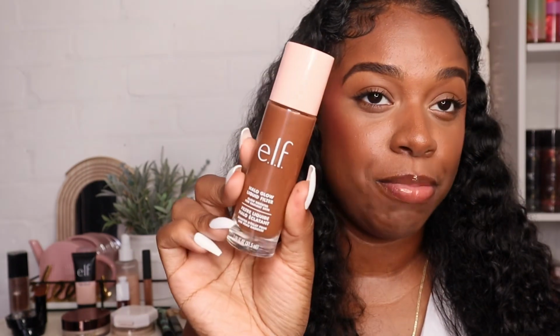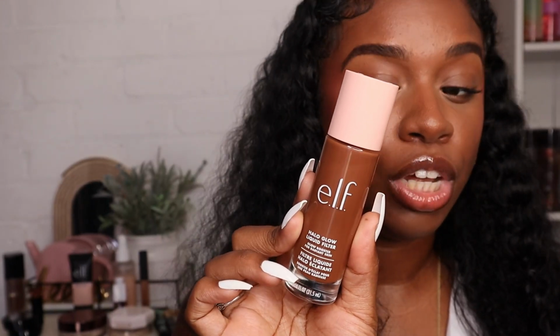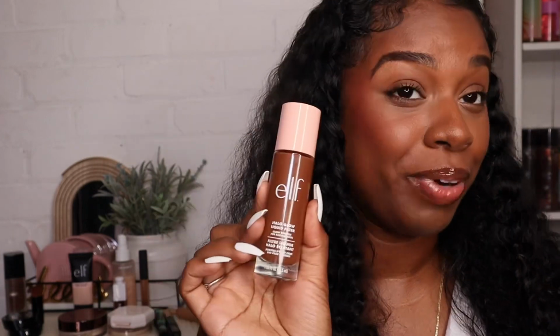Okay, next for bronzer, I use the e.l.f. Halo Glow Liquid Filter in the shade Rich. I've been using this as a cream bronzer and I really like it. The shade is just really nice and warm, and I love the glow that it gives. I just had an idea to get a deep shade of this product to use as a cream bronzer, and it's been working out good for me.